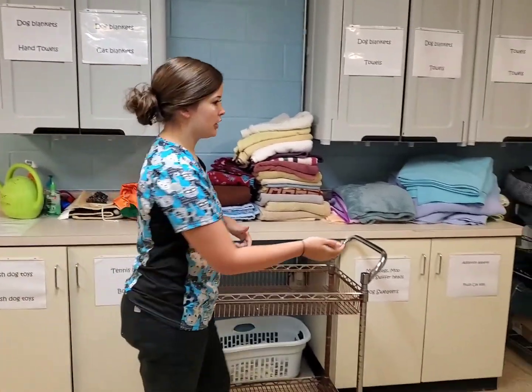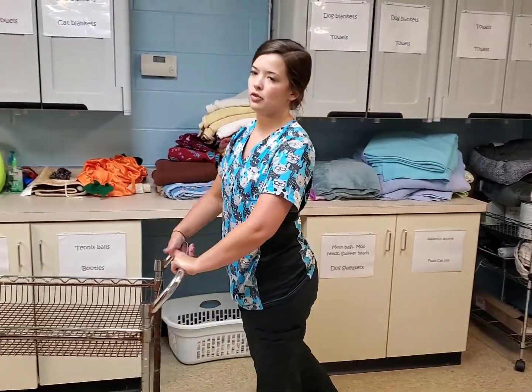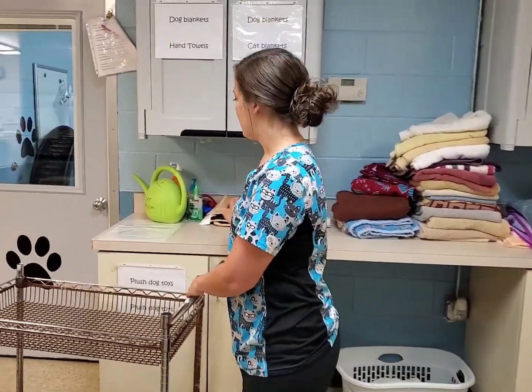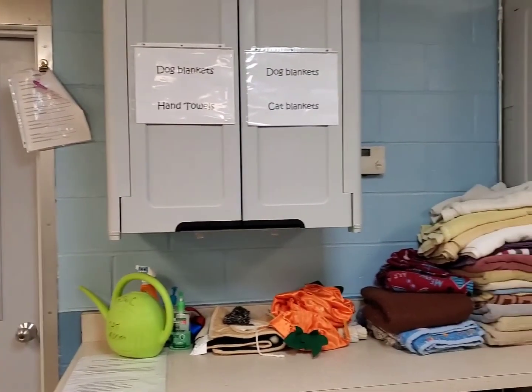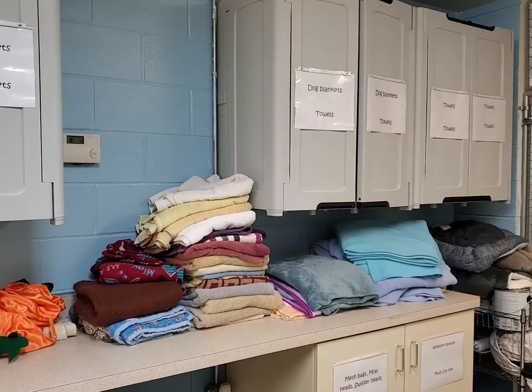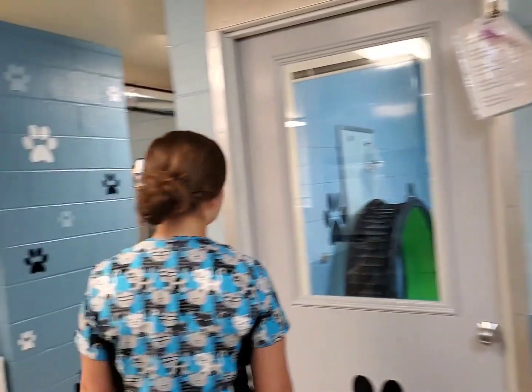So these carts are used to pull the laundry from the dryer and bring it over to the clean counter so it can be folded and put away. Everything's labeled so that everyone knows where everything goes, and then anything extra is just housed on the counter until we can find a place for it.